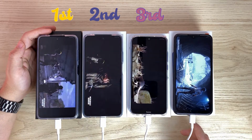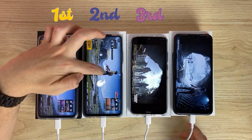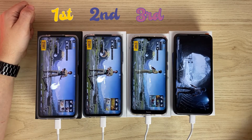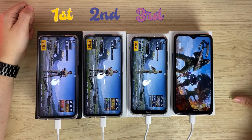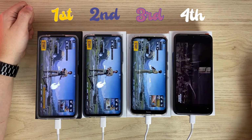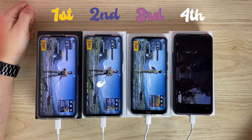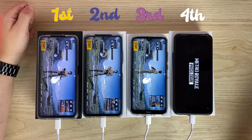But then, most worryingly of all, the Redmi 9 took much longer. In fact, it was almost a minute longer to actually load this thing, and that really surprised me that it was even slower than the Note 8T here. Once we do eventually get all of them loaded, which we will do in a second, we're going to go ahead and start playing the games on each of these phones. I'll note the settings as well, and you can see the gameplay.